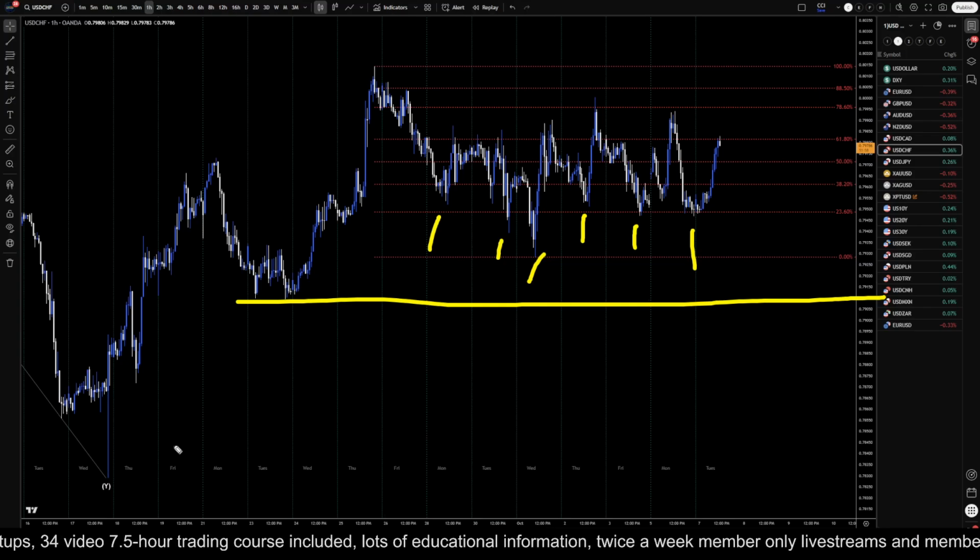But for now, I think that we are more likely in a pattern to the upside, probably for some sort of a WXY or maybe even like an ABCDE pattern on the daily time frame.